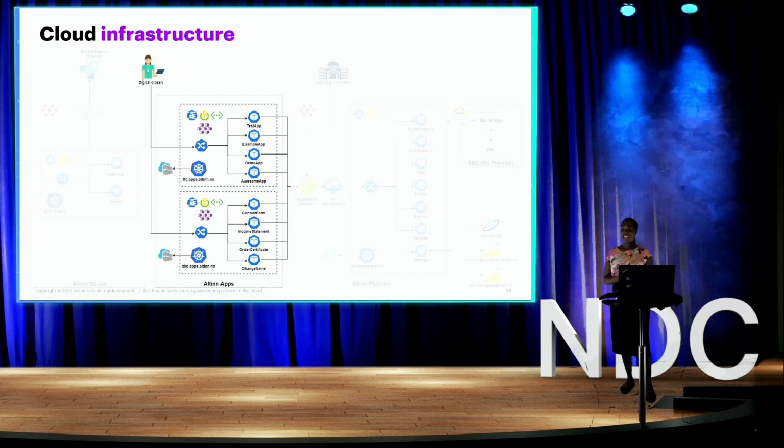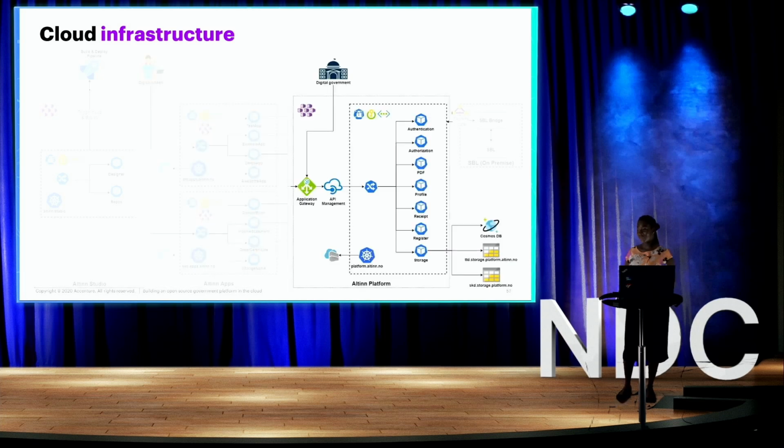And common for these apps is that many of them would require the shared platform. And so the communication to get from the apps to the platform has to pass through an application gateway and then API management before reaching our microservices. And so what we can see listed here are our different services in the platform. Each platform component runs on their own Docker container.